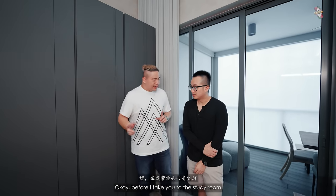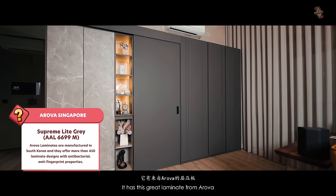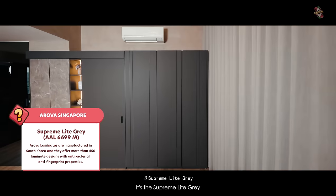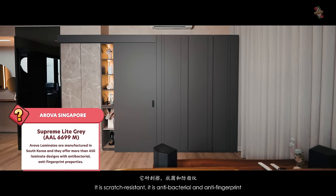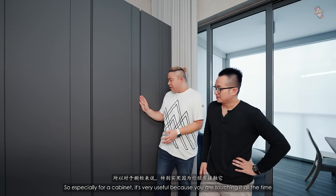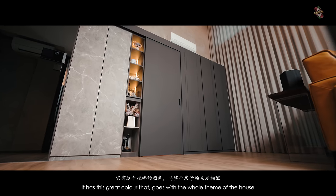Okay, before I take you to the study, I just want to point out a couple of things here. First of all, this beautiful whole set of cabinets here has this great laminate from Arova. This is the supreme light grey. It is scratch resistant, antibacterial and anti-fingerprint. So, especially for a cabinet, it's very useful because you're touching it all the time. It's got this great colour that, again, goes with the whole theme of the house.